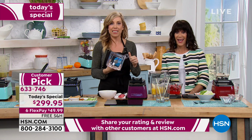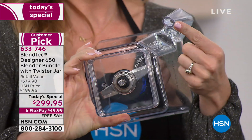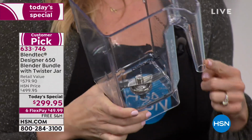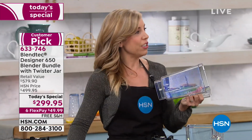NSF certified for sanitation purposes. There's even a little hole here in the bottom of the handle, so whether it's in the dishwasher or the sink, all the water drains out so you don't get that ooey buildup you get with some. The blade is connected, it never comes out, and I'm gonna ask you to do something.